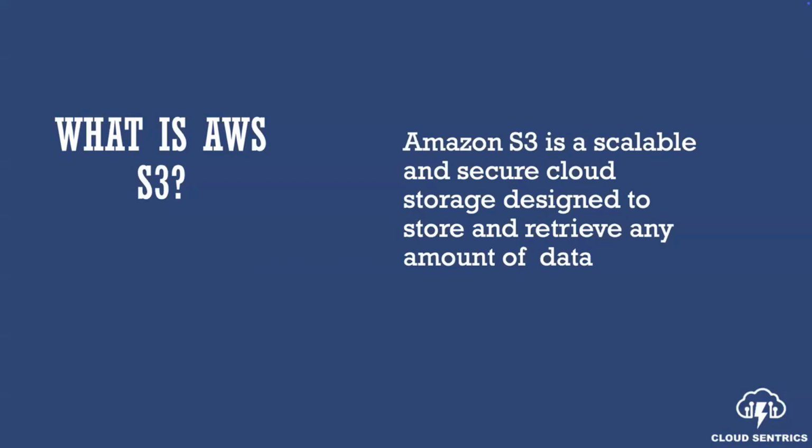There's no need to sugarcoat what S3 is. When you say it's a secure cloud storage, that is subjective. It depends on how you configure an S3. You can configure an S3 to be insecure. So I guess you can just remove the secure and say an S3 is a storage in the cloud.